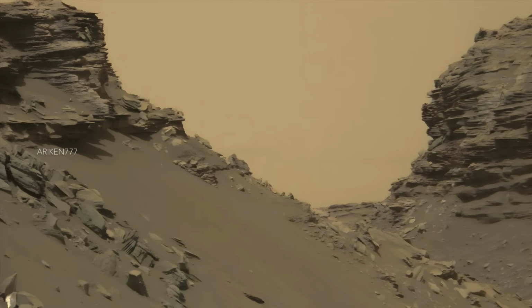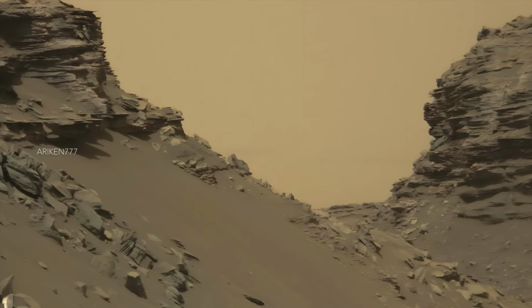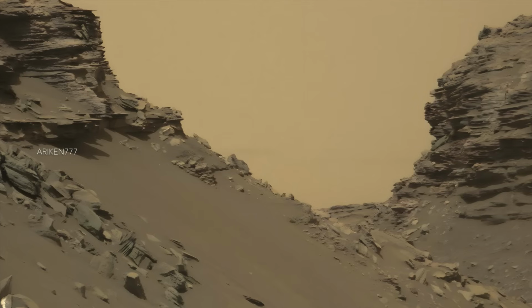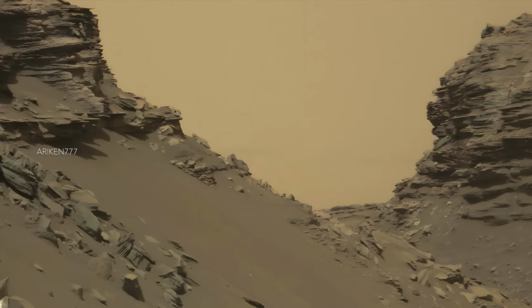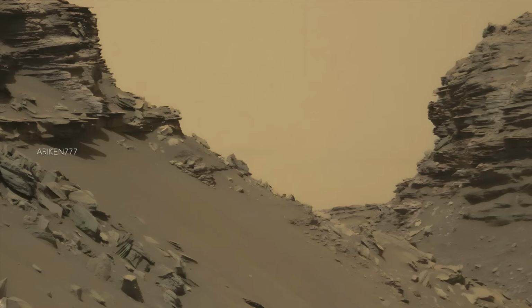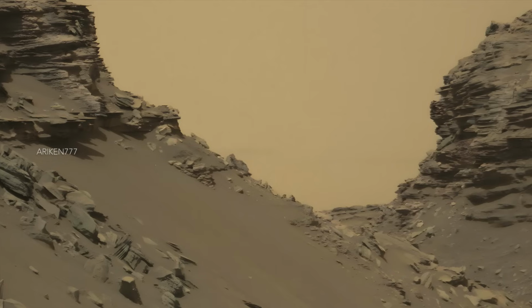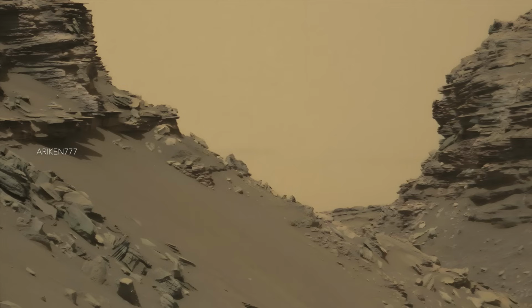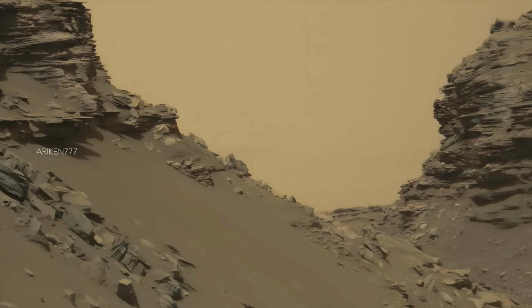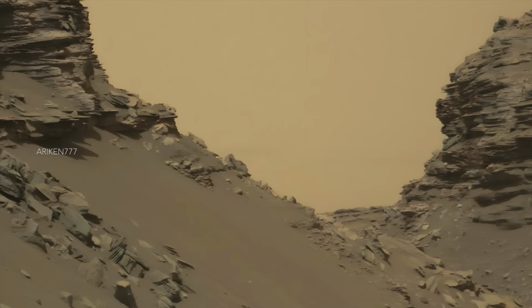The sloping buttes and layered outcrops seen here are located within the Murray Buttes region on Lower Mount Sharp. The buttes and mesas rising above the surface are eroded remnants of ancient sandstone that originated when winds deposited sand after Lower Mount Sharp had formed. The layering within the sandstone is called cross-bedding and indicates that the sandstone was deposited by wind as migrating sand dunes.